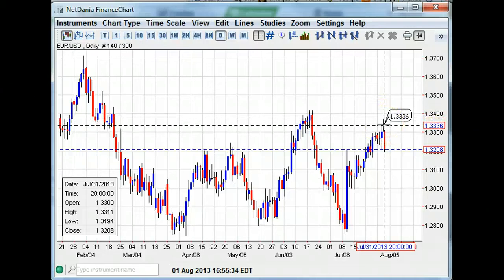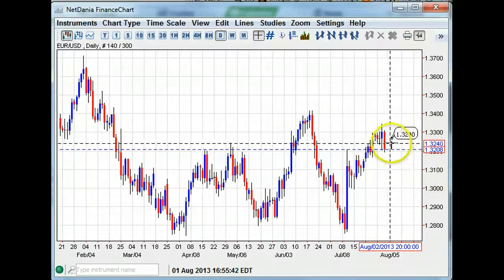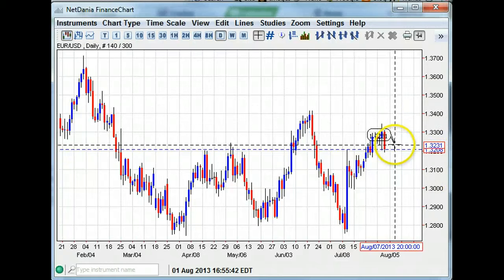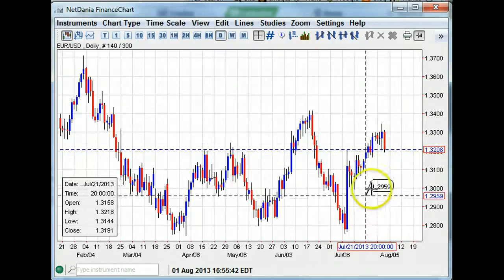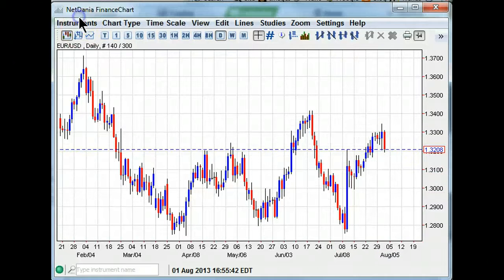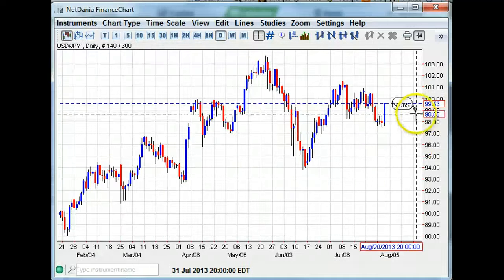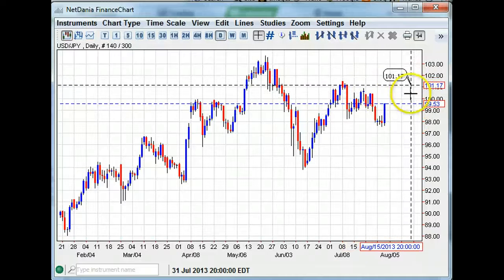For now, the path of least resistance is to the downside. Euro looks like it's a sell rather than a buy, especially with this very negative price action here today. And it suggests that if we can get further momentum to the downside, this whole move can get unwound relatively quickly. So certainly worth watching. Now the flip side to this is the yen, which has recovered significantly as a result of the bullish U.S. data today.